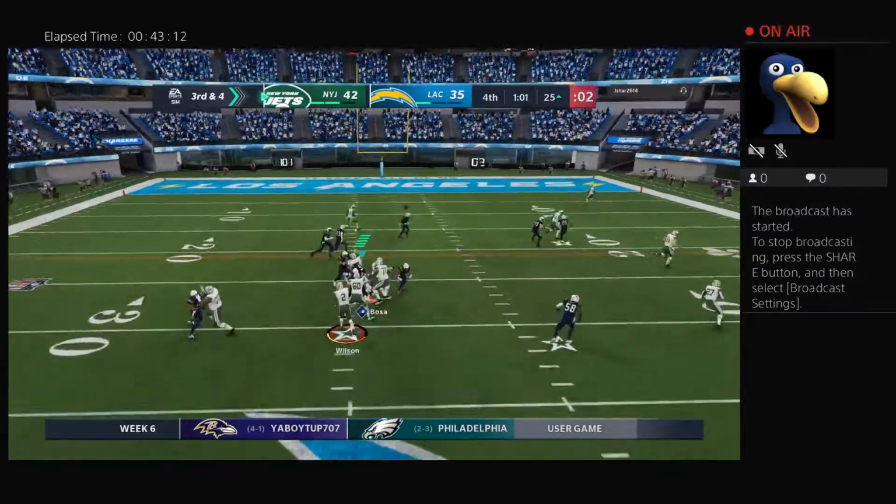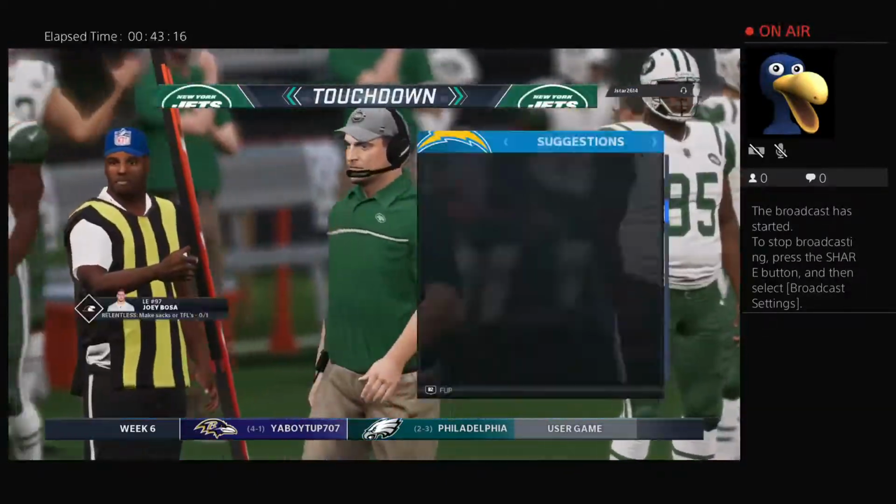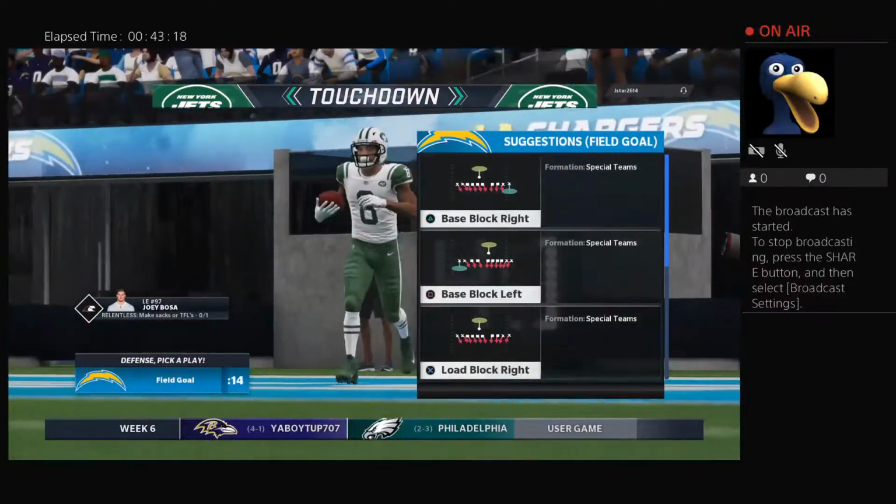He'll look to throw. He's going to go up top for the end zone. And this is caught. And that could seal it. It's a touchdown.